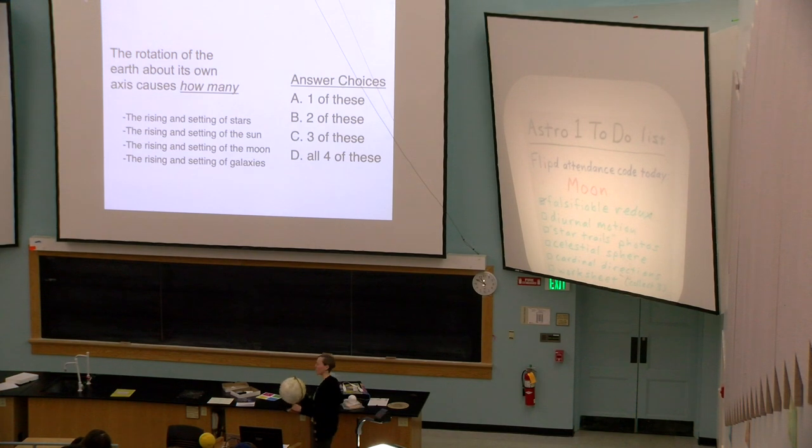Now, from the perspective of an observer here on Earth, let's put them in the northern hemisphere here in North America, right in Pennsylvania.